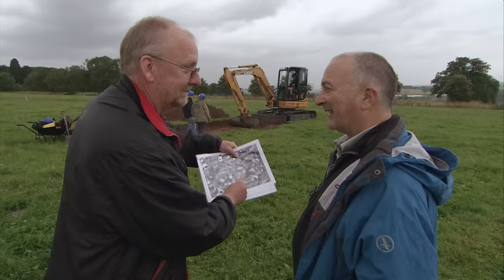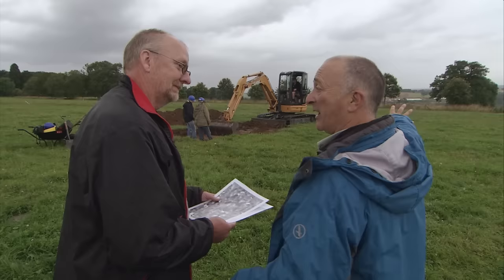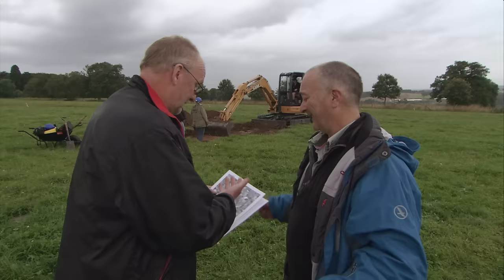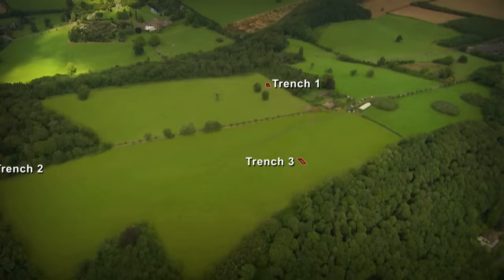That would be good, wouldn't it? Because if we've got some kind of entrance to our Iron Age hill fort, if that's what it is, and if we've got some kind of bank and ditch, there's got to be some activity in the middle. Yes. And this is the best we've got so far. So we're having another stab at finding signs of life on this hill, by putting in a fourth trench here.